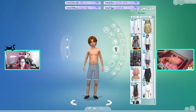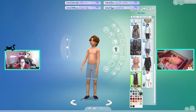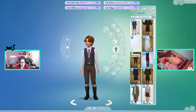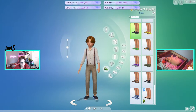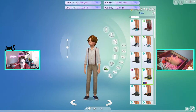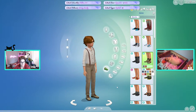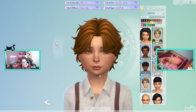Dang. Are you going to be a little horseback rider like your dad? We'll just go for the standard, I guess. Still need boy clothing, CC. Oh, his teeth are too cute. I don't know. The hair, though?